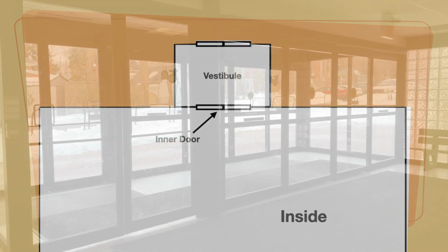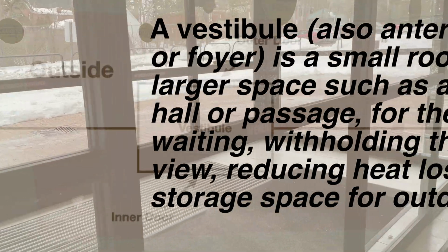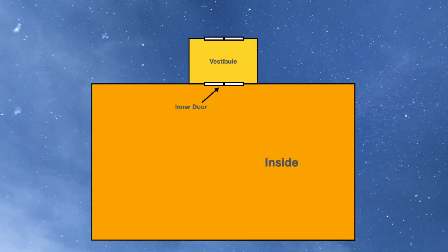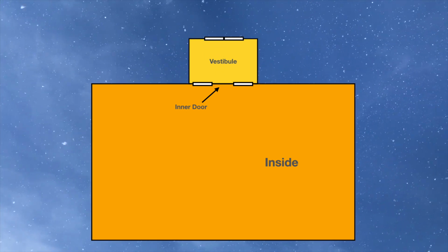For those of you who might not know, a vestibule is a small room that essentially creates a neutral zone between the inside and the outside of a building. Now, vestibules are created for all kinds of reasons, but the main reason is invariably to prevent outdoor air from gaining direct access to the indoor, climate-controlled area of a building.